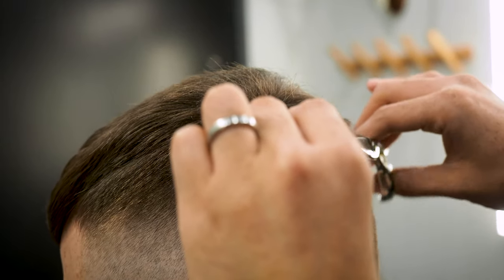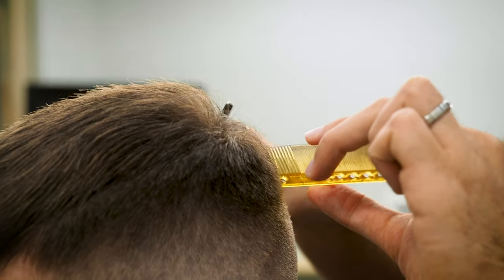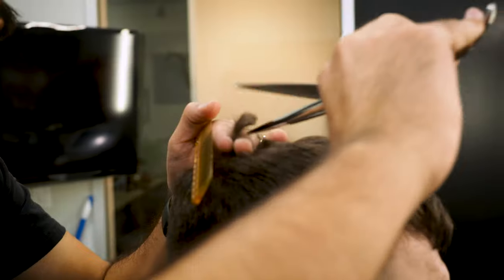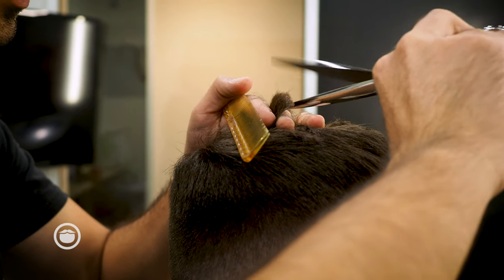Just taking out some dark spots that you really can't take off just by using a clipper over comb or shear over comb. It's the fun part where I throw in some texture up top now that the hair is dry. Yeah, doing some deep point cuts, to break up that square layering that I did up top in the beginning.